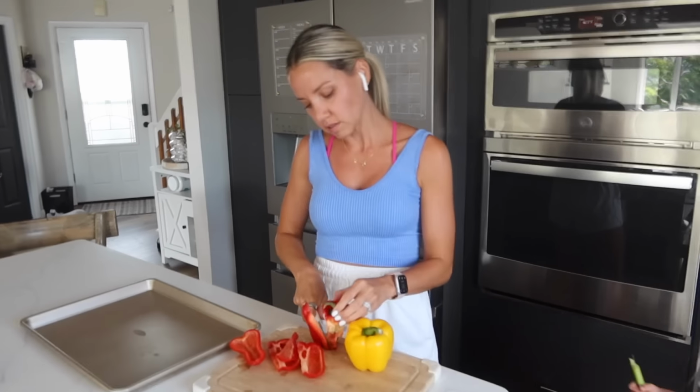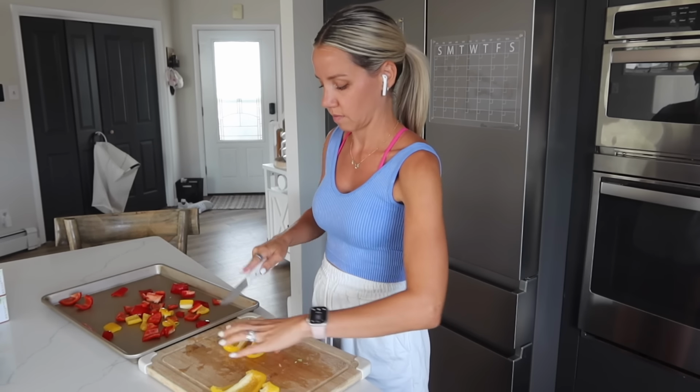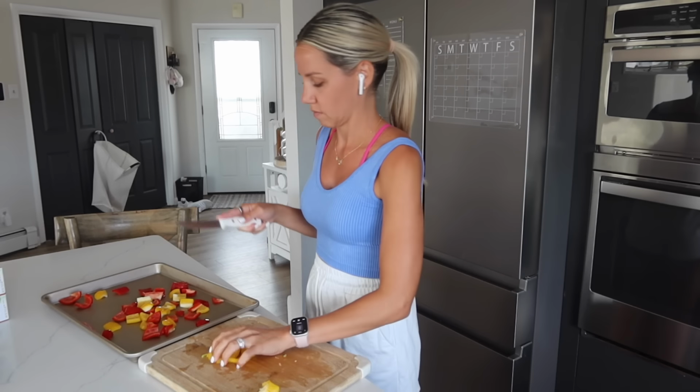So we are starting on our first little meal prep. This is incredibly easy. You cannot mess it up, and it's delicious. Just cut up some peppers. I usually do onion too, but I didn't have any. And then I'm cutting up this sweet Italian turkey sausage. I'm just going to bake it on 425 for about 25 minutes. It's the perfect and most delicious meal prep.